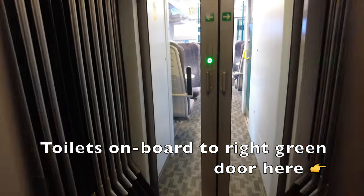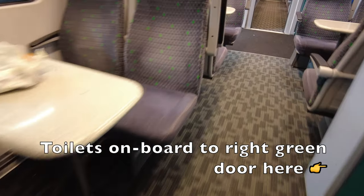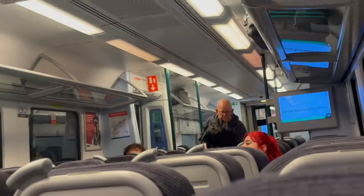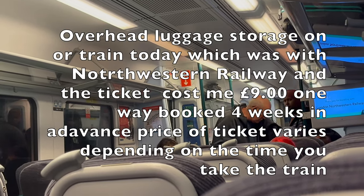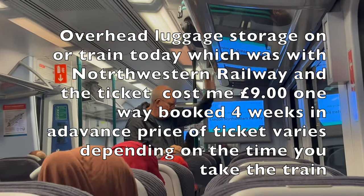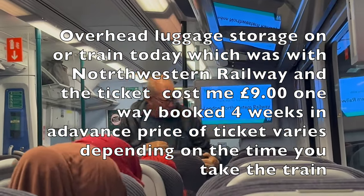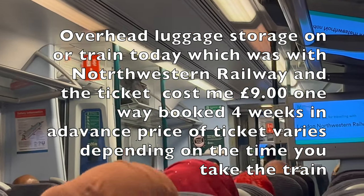There are also toilets on board to the right here. You'll see the green door here. And overhead luggage storage on our train today, which was with Northwestern Railway, as I said, and the ticket cost me £9, and I paid one way, booked 4 weeks in advance, and the price of the ticket does vary depending on the time and day you book the ticket.